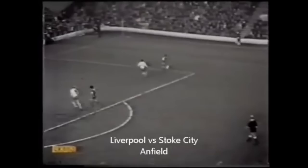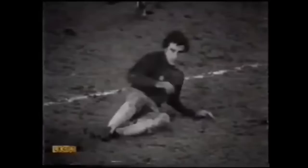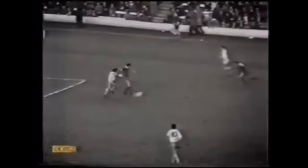First time ball from Neil. Cormac, Toshack, and Peter Shilton only got the palm of his hand at it. Toshack, back for Hall.